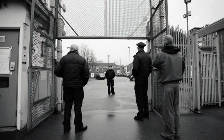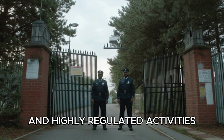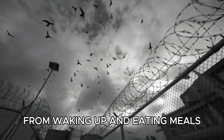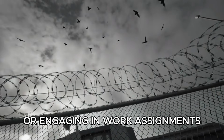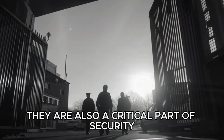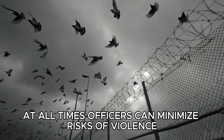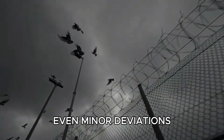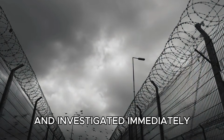discipline and control. Daily life at Belmarsh is characterized by rigid routines and highly regulated activities. Prisoners must follow a timetable that governs everything from waking up and eating meals to attending educational classes or engaging in work assignments. These routines are not just about maintaining order, they are also a critical part of security. By knowing exactly where each prisoner should be at all times, officers can minimize risks of violence, escape, or other incidents. Even minor deviations from the schedule are treated seriously and investigated immediately.